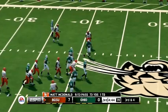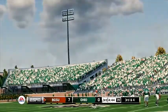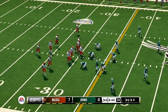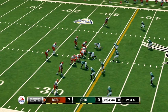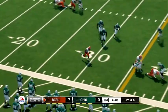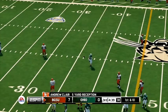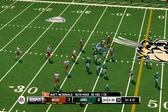On the throw, incomplete pass. Number 86 was the intended receiver. So it's third down now, and they're going to need about four. They go with a screen here, and the halfback's got it. He gets hit out of bounds at the 36. That's good for a gain of 5 yards. First down.